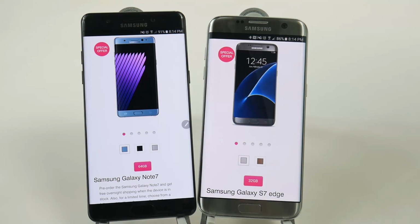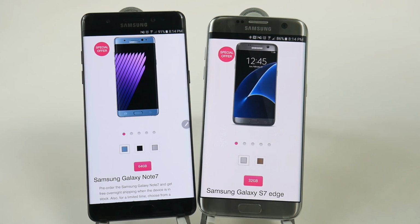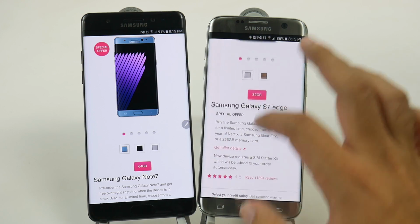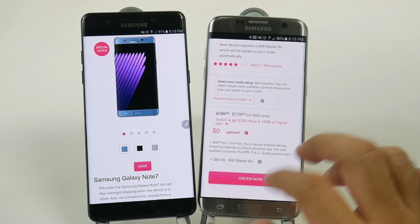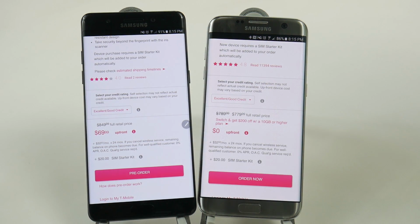Now, when it comes to the price point, the first thing we always take a look at is the storage between the two phones. And overall, this is going to be a difference that does play a factor. With the Note 7, you're getting 64 gigs of storage, whereas the S7 Edge, as we just discussed, gets 32 gigs. So you do get double the storage on the Note 7. However, when we take a look at the price point, the S7 Edge is coming in at $779, where the Note 7 is going to come in at $849.